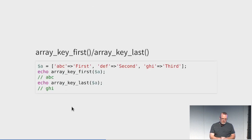There's a new array_key_first, array_key_last. People were using reset and end to get those keys, which has the side effect of moving the array cursor, plus you could also only do it on actual variables because you're modifying the argument. With array_key_first and array_key_last, you can do that on anything.